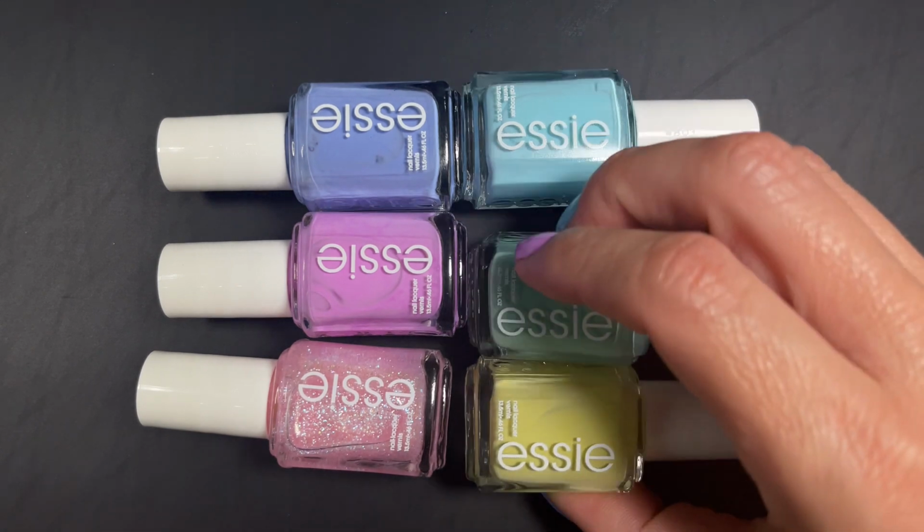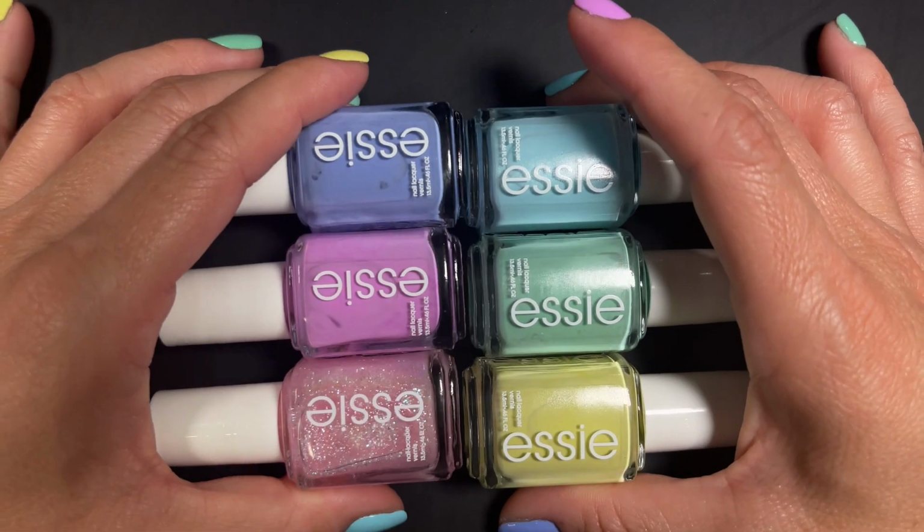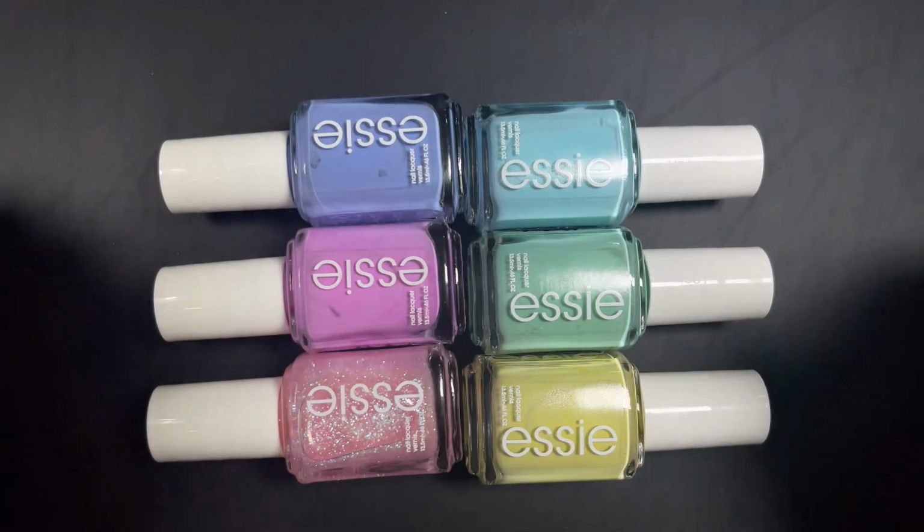So anyways, thank you to Be Unpolished for sending these to me. I think Essie did a fantastic job. If you cannot tell by now, I love this collection. And I think you're actually going to love it too.